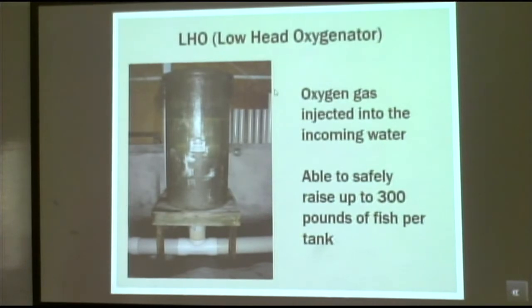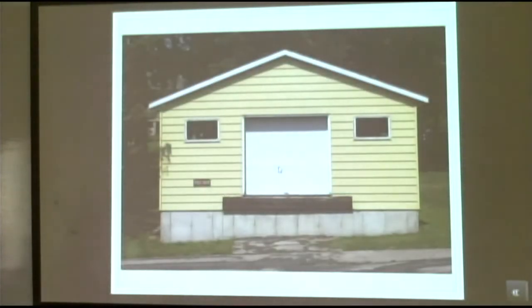But the oxygen gets tubed into this, and we can control the amount of oxygen in the water in this building more than anywhere else on our whole facility. So we can raise almost 300 pounds of fish in each one of those tanks, which is good. We like to keep the fish inside as much as possible, not only for predators, but rain events, stuff like that. They're just more secure.